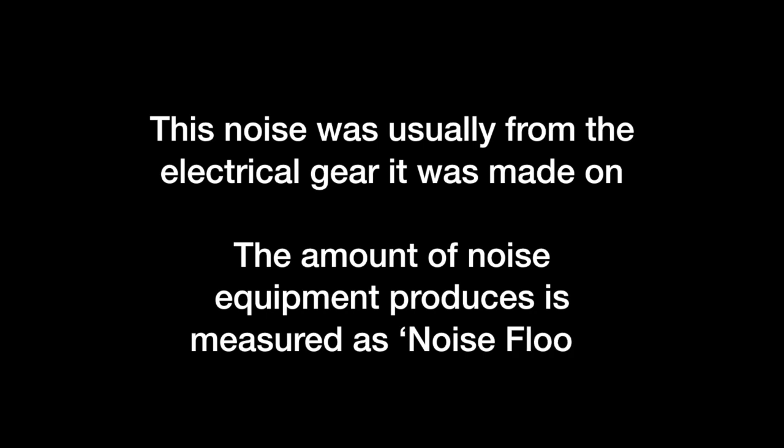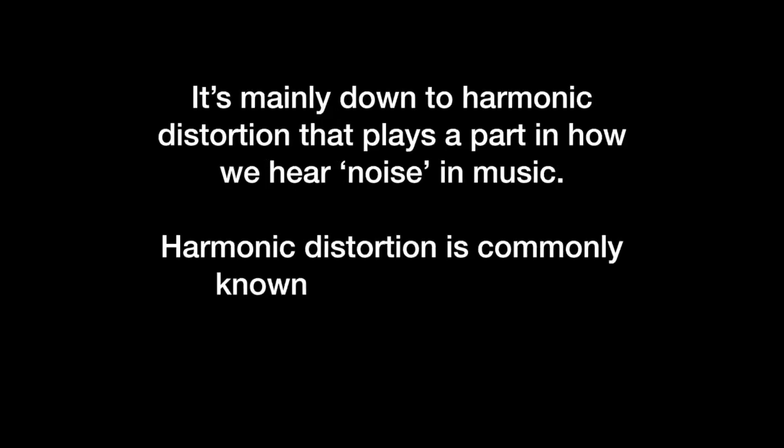These days, music can sound quite clinical and very clean. A lot of original music that still stands up sonically today, that inspired the evolution of electronic music, has an underlying noise within the music. This noise was from the electrical gear it was made on. It can be measured and is known as noise floor, and can be made up of different elements such as thermal noise, electromagnetic noise, and distortion, commonly known as harmonic distortion. It's mainly harmonic distortion that plays a part in how we hear noise in music.